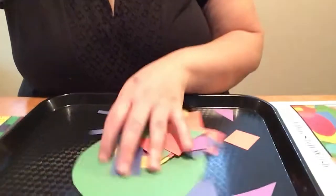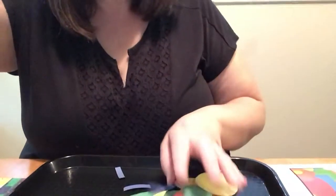Now, if I wanted to keep my piece of art that I made, I could glue it on some paper to keep it, but I think I'm just gonna mix my shapes up and see what else I can make with them. You could do it that way too. They're kind of like blocks. You can use them to build something and then take it apart and then use them to build something else. I wonder what you could create with some shapes. Maybe you'll try this activity and take a picture and show me.